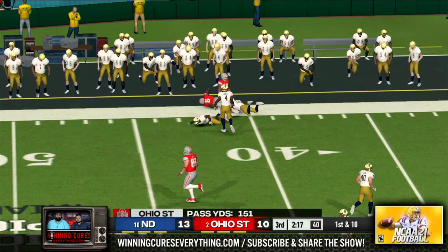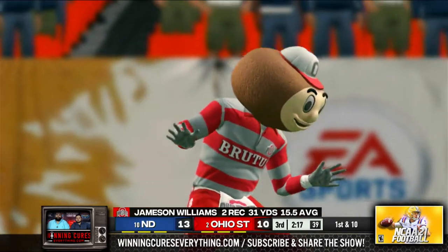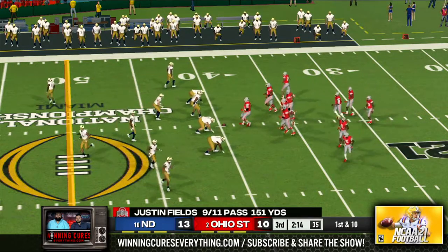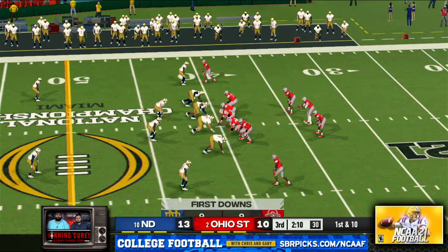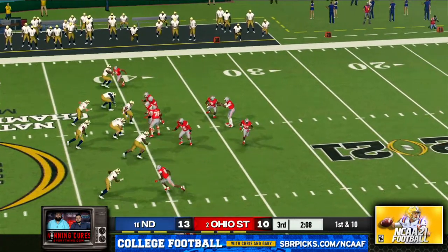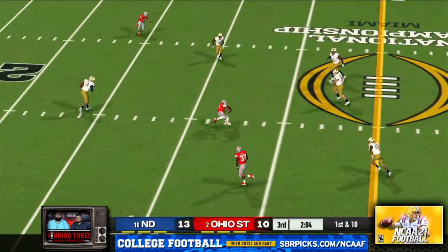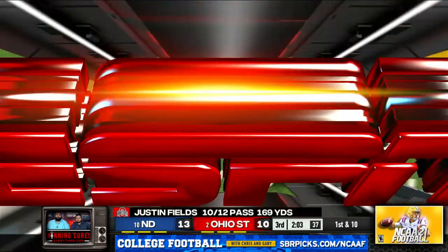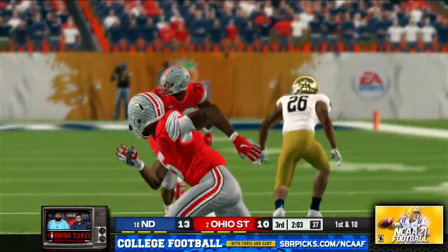Throws it out. He's pushed out of bounds. Right around the 40. Fooled on that one. Hey, that was a good job here by the quarterback. That could have play fake as a real weapon against an aggressive defense like this.